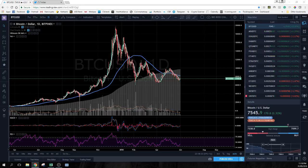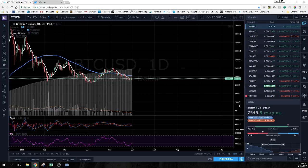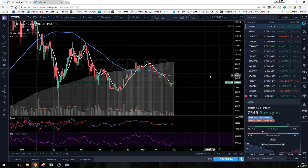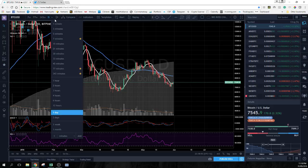So today is 31st of May. We've had some interesting days with Bitcoin. Actually, this is the daily chart. If there's anyone new to crypto trading, we are running tradingview.com. I'm currently running the pro account, so I've set up specific time frames, but you can set up your own time frames. If I talk about the 77-minute, it will be the same as the hourly chart. If I talk about the 343, the best equivalent is probably the 4-hour chart, and then the daily chart, which can be used on both.